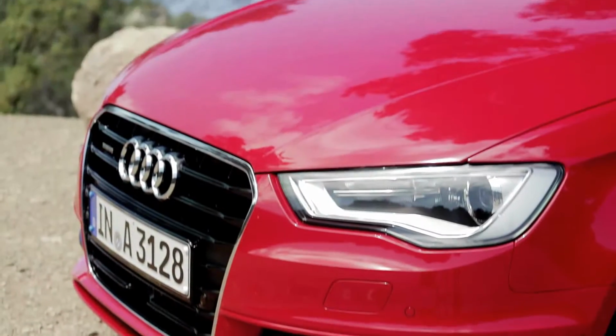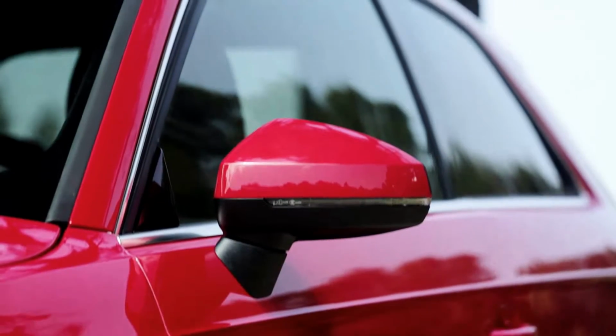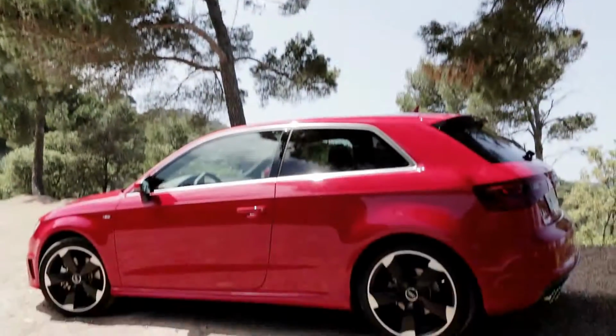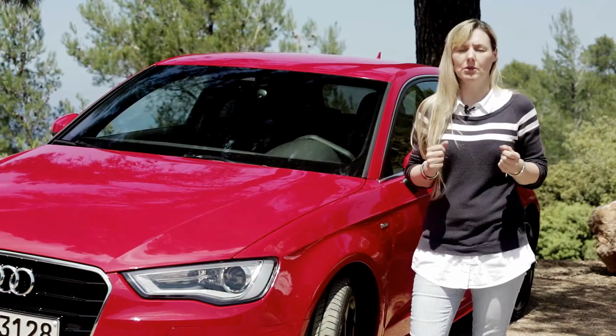But if you look carefully, you'll notice the chubbier Audi grille, framed by LED daytime running lights, and the sharp creases along the sides of the car that run from the headlights to the tail lights. These give it a more macho, chiseled look. Okay, so it may not look that different on the outside, but it's the things you can't see on the new A3 that are really important.